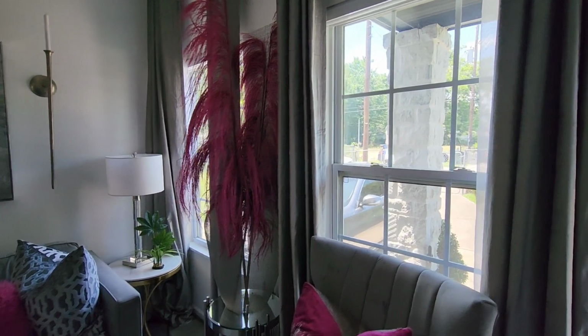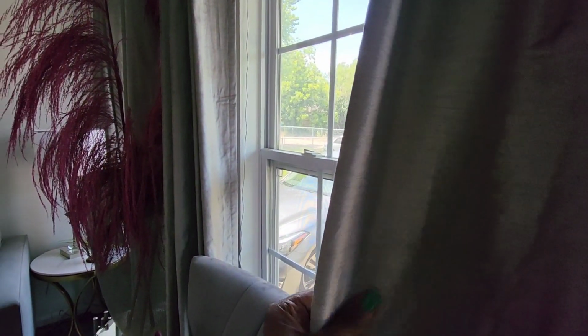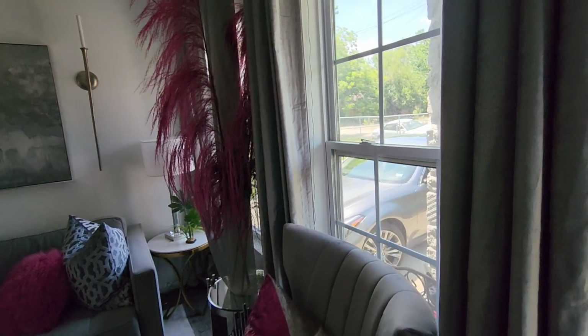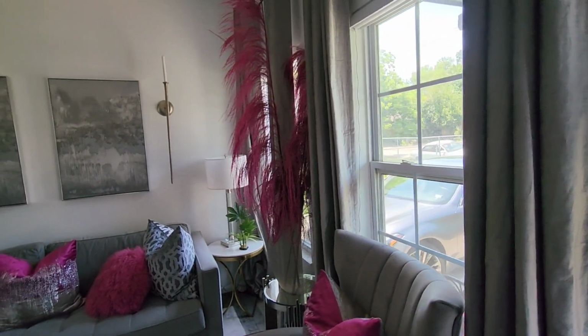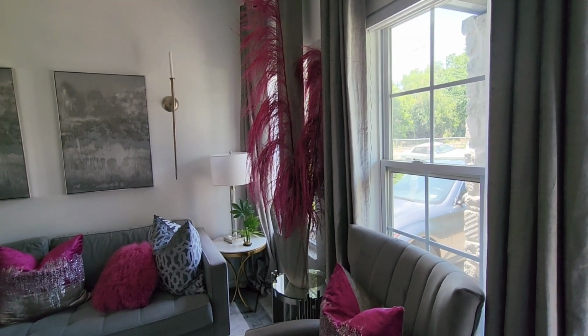And my drapes here, what are these from? I think these are 2-Page curtains. I like these because they're velvet, they're gray, and they're not blackout. I don't like to darken my space. I love the light. I like light even when it's dark. So I don't like my room to feel dark.